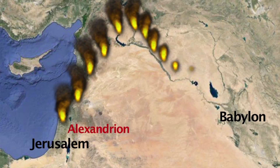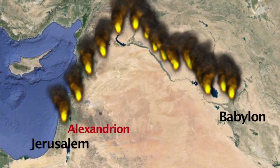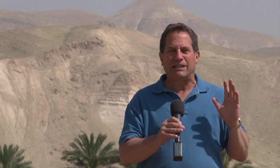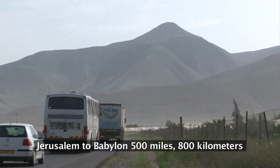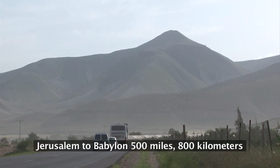Then from Alexandrium, others would continue lighting fires all the way to Babylon in order to celebrate the new Hebrew month. This was an incredible way that they communicated, for they didn't have internet, they didn't have fax machines nor phone lines. But within minutes, they were able to communicate between Jerusalem and Babylon, the beginning of the new Hebrew month.